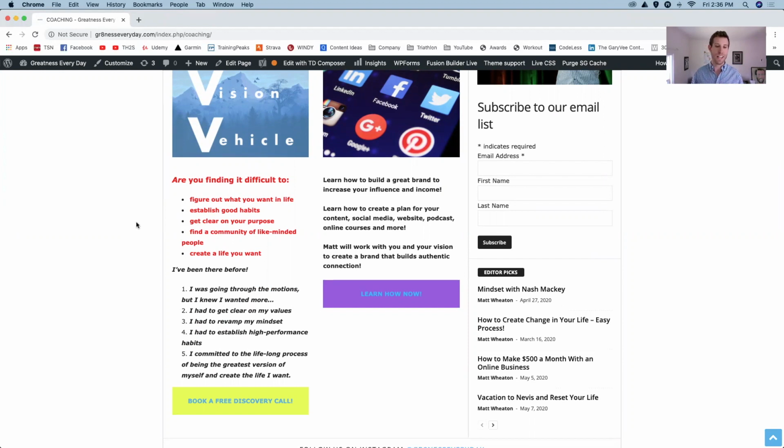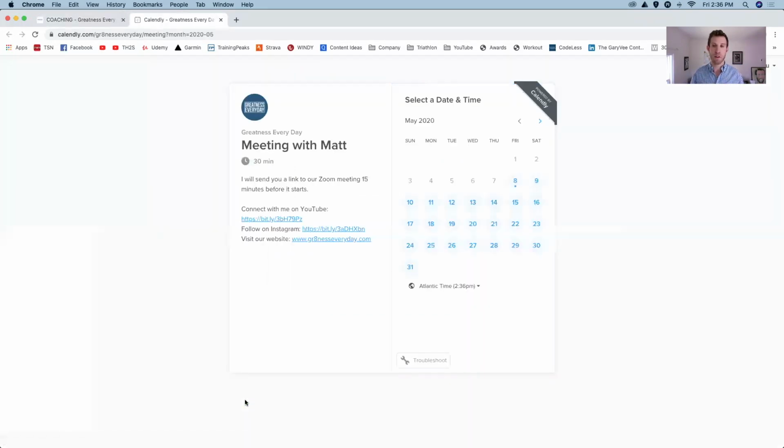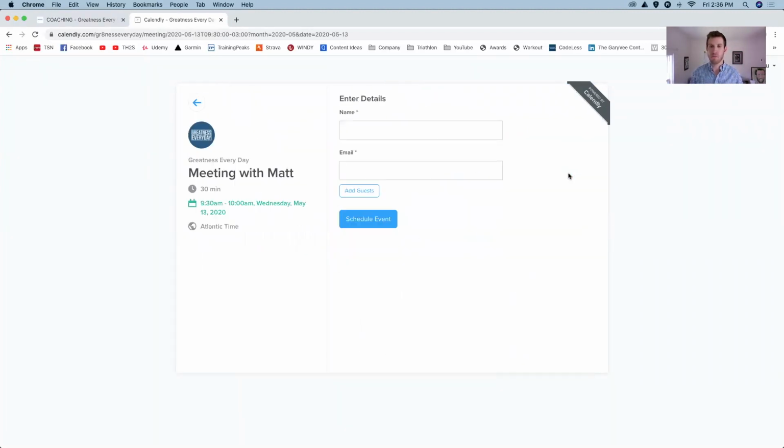What I can do is I can set up this option right now to book a free discovery call. The person clicks that link, it takes them to my Calendly page. I every week update when I'm available, when I'm not available. They are then able to go in and say, let's say on Wednesday at 9:30, I want to confirm a test right now, and I'm going to put my email in.